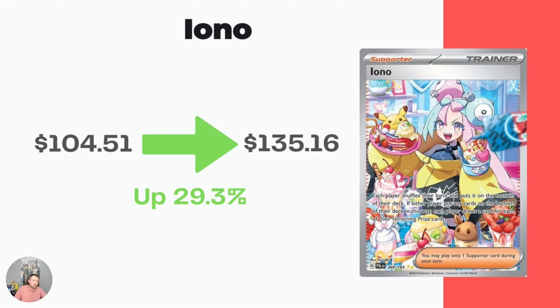I got some Paldea Evolved to rip into, and I'm seriously hoping for, well, my hopes are for the Tyranitar or the Magikarp. But if Iono comes out of the woods, I would not be complaining about that one bit.